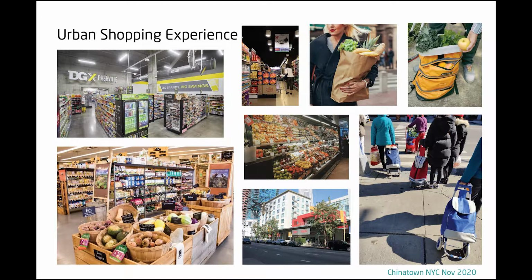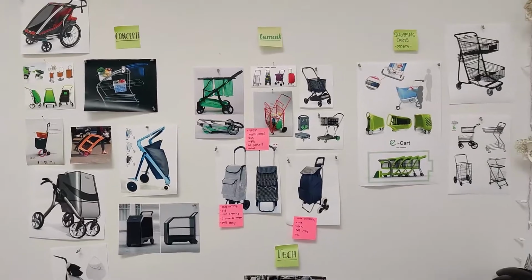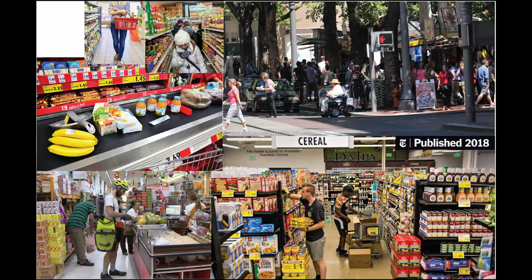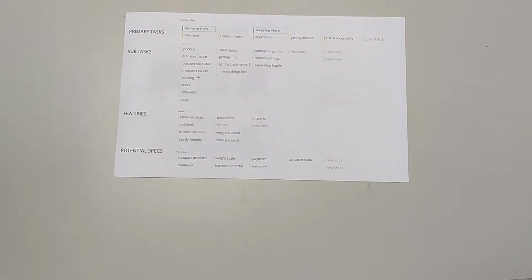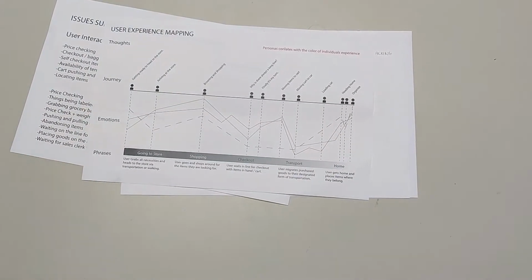So I first started this project by doing a deep dive into what it means to be an urban shopper. Some of the things that I looked into include where this is going to be used, what kinds of shopping environments it's in, and what kinds of solutions exist right now for the users. I also did a user flow analysis and a user experience mapping to find out what the pain points are when using a personal trolley.